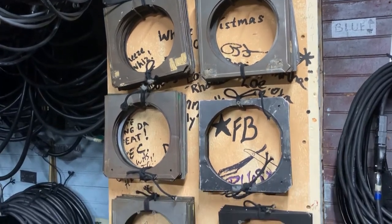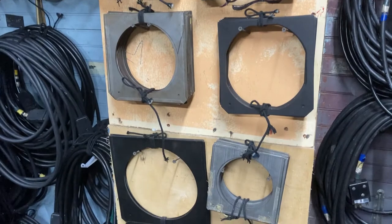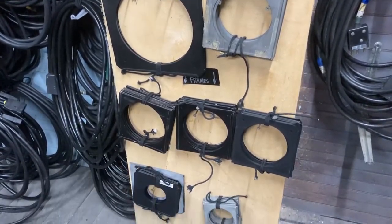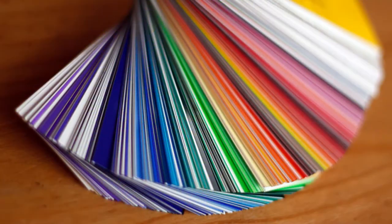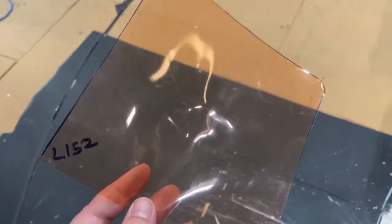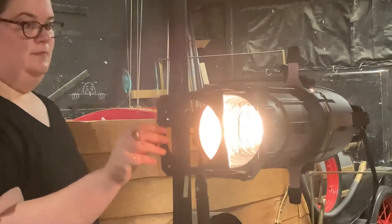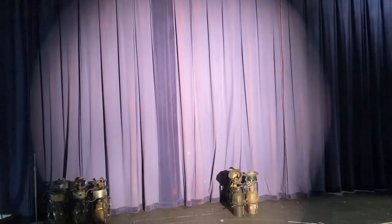These are gel frames, typically made of metal, but it is possible to find them in cardboard. They are used to support lighting gel, which is a colored plastic film. Gel is used to apply color and sometimes diffusion to your lighting. I happen to find this piece of very pale gold gel, so I'm going to demonstrate here, and the difference will be very subtle, but you should be able to tell that there's a color shift.